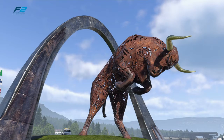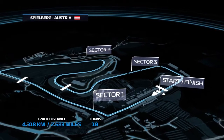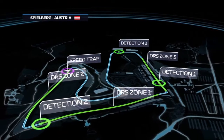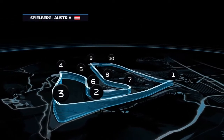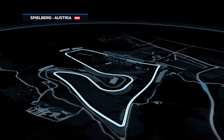So Spielberg is one of the shortest laps on the F2 calendar, just 10 corners, 7 right and 3 left. Look out for the uphill braking zone into turn 3. That represents one of the better opportunities to overtake. Also turn 4 straight afterwards, and then the next one being all the way back round to turn 1.